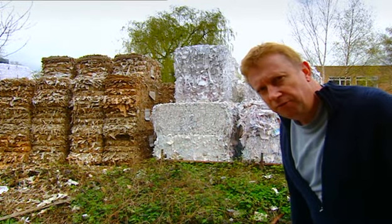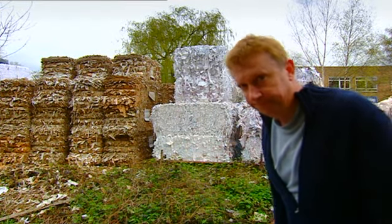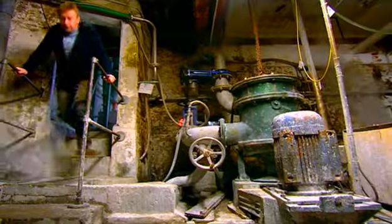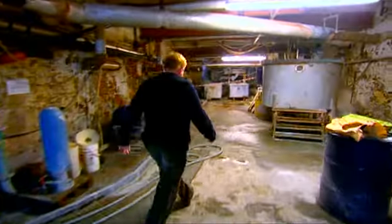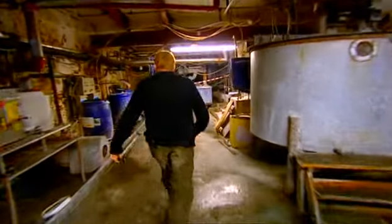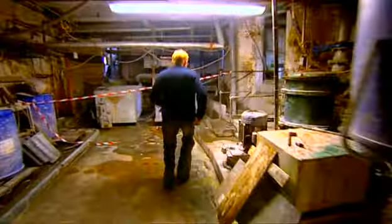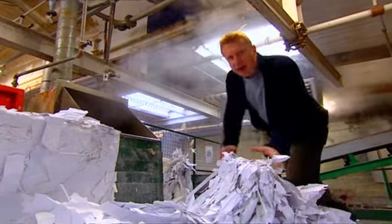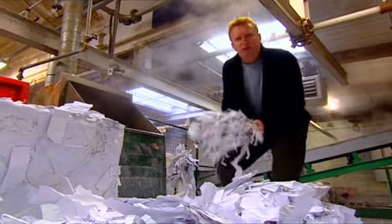Ever wondered where your recycled paper goes? This is Apsley Mill in Hertfordshire. It's an industrial paper factory, and amazingly, it was first mechanised in 1803. Here at Apsley Mill, they use recycled paper.